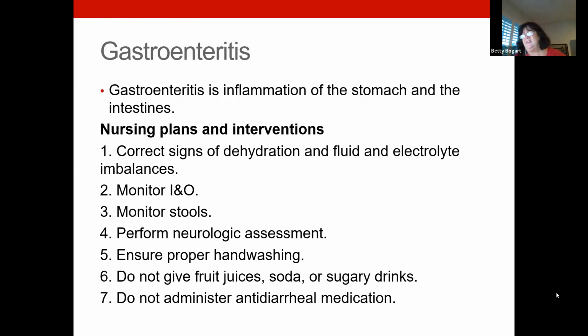Gastroenteritis is just like diarrhea, right? That's what it is. What's our concern? Dehydration, fluid, electrolyte imbalance, right? So intake, output, daily weights are going to be things that we're going to watch. Always washing hands with any sort of itis of anything, of course.